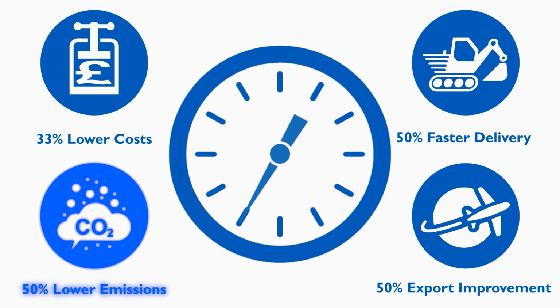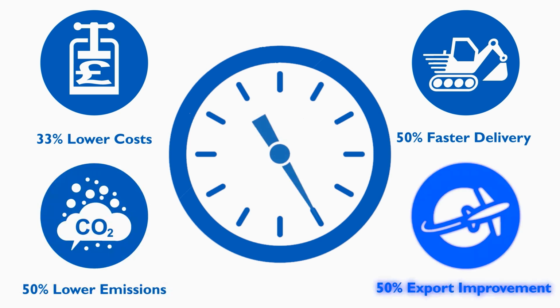And as for the improvements in exports, we already sell £1 billion worth of UK services out into the world, but we do import £6 billion worth of materials, and that kind of has to change. So shifting that balance, if we use more UK-based manufacturers, sell our best practice to the world, a 50% improvement on what is now a significant loss can be achieved.